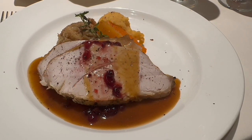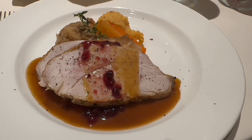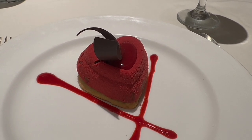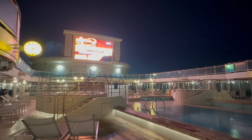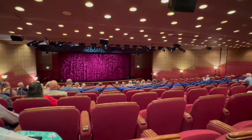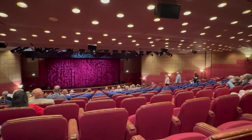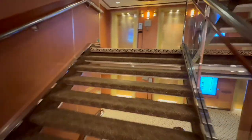Back in the main dining room now, having my delicious main. And you can't forget dessert as well. Walking off that dinner on the open decks. Watching one of the main production shows tonight. I thought the show was very good and now I'm heading to bed.